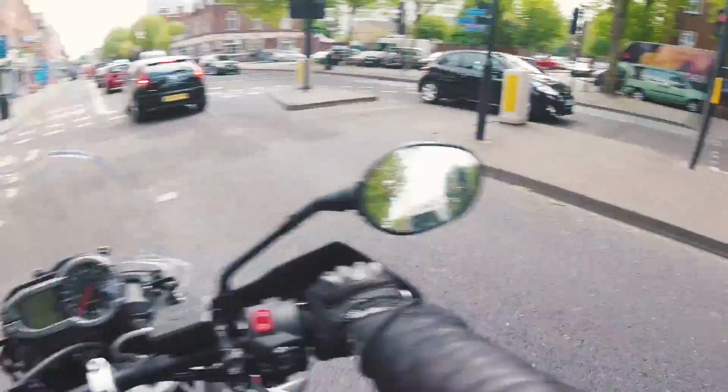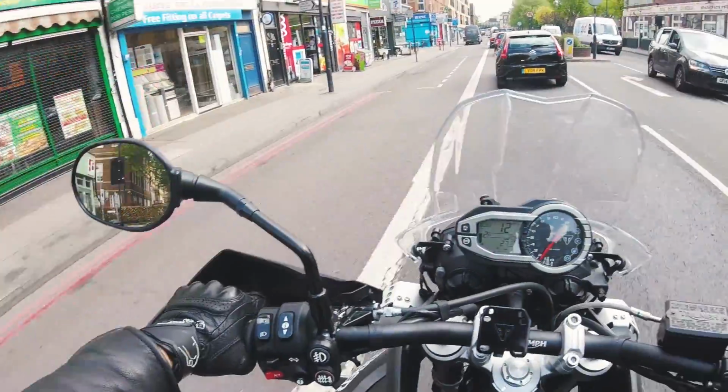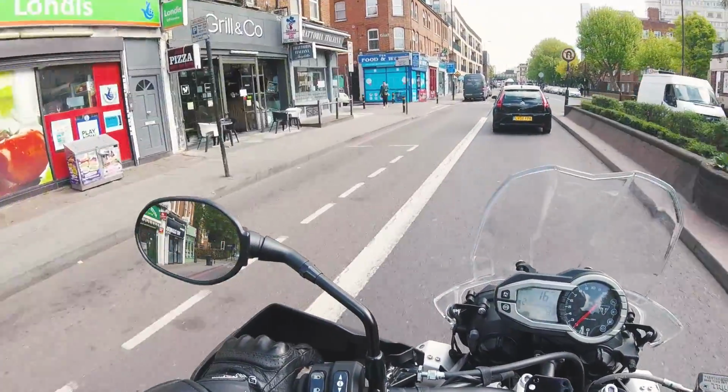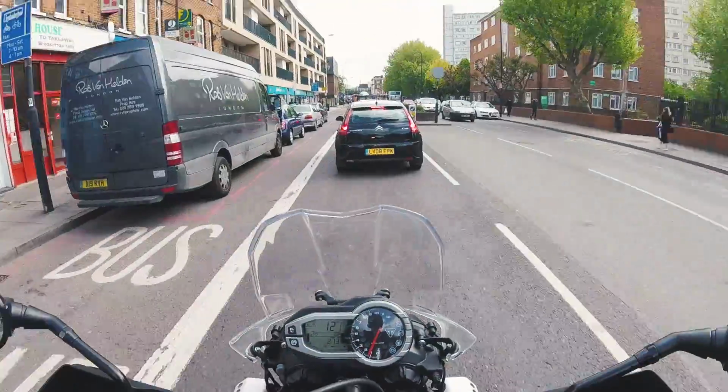So I definitely recommend riding both. I can see the merits of each. When you rev this, it takes off a little bit more, but the BMW just has that BMW grunty sound, which some people really like, me included.